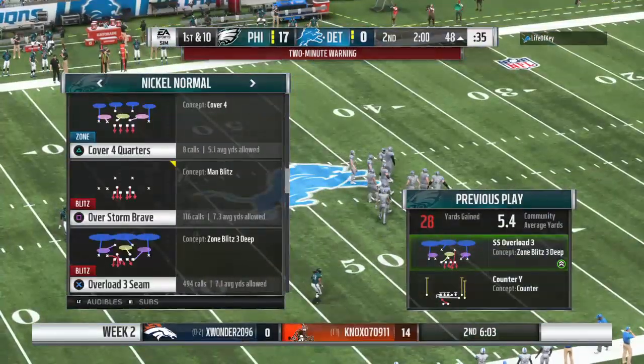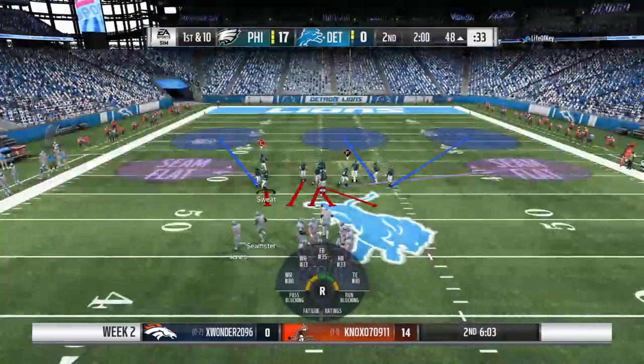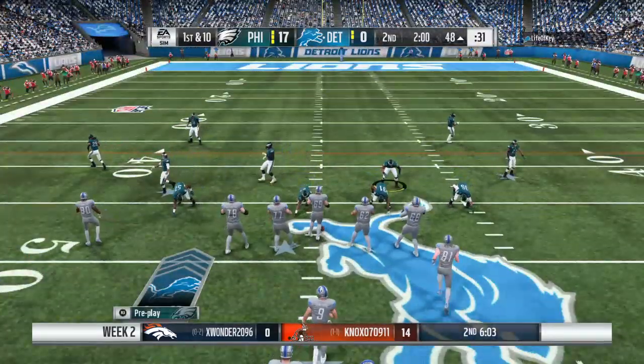2 minutes to play here in the first half. We'll come back to Ford Field after this.